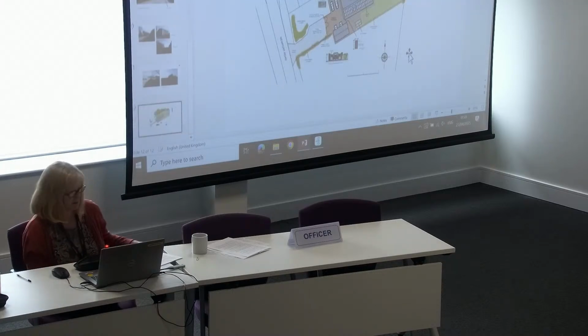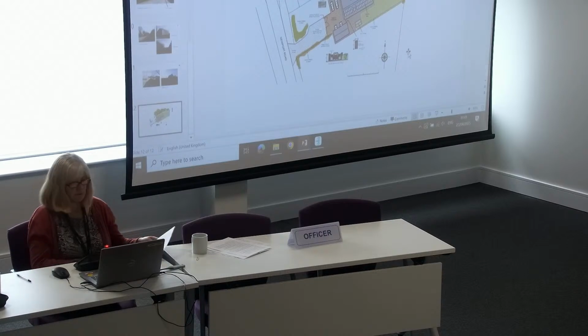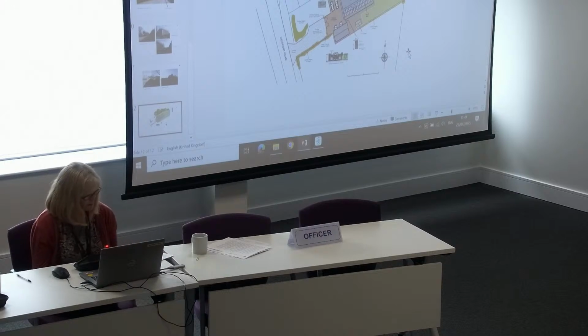So going to the considerations, the issues for consideration in respect of this application are again the principle of development, the impacts upon the character and appearance of the area, neighbour amenity, highways and parking. In terms of the principle, the building already has consent for conversion to a dwelling under Class Q prior approval, which was granted last year and could be implemented. Therefore, the principle of residential development has already been established for the site.